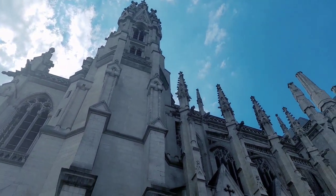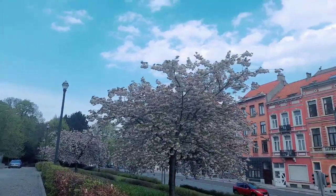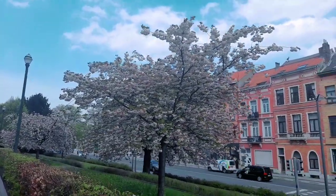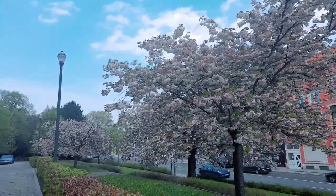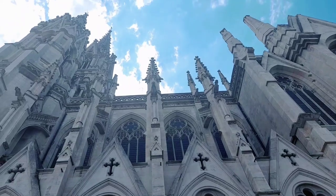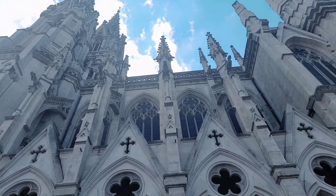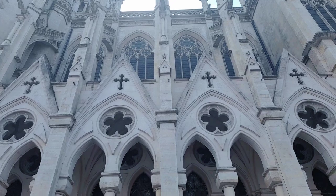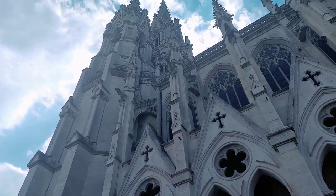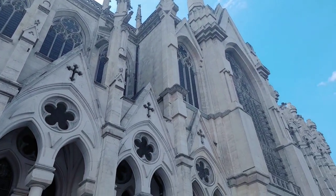This is the view outside of this huge cathedral. There is also some cherry blossom flower near the road, but it's close to the church. And you can see the structures are really nice. I don't know how they made this. It's really beautiful and very huge. Super.